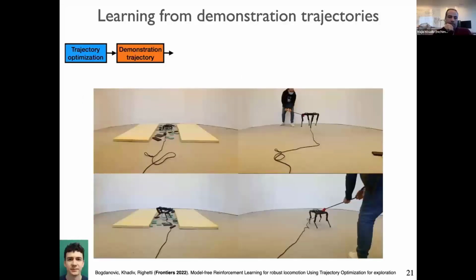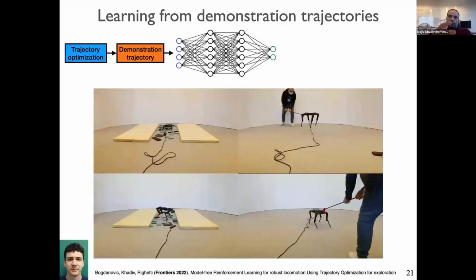We used trajectory optimization to generate demonstrations, and then we cache these solutions through a neural network, either using supervised learning if you have access to the actions and the states, or reinforcement learning if we only use state demonstrations. And then the important part is the next part, that we can start easily randomizing the height of the environment and initial condition of the robot.